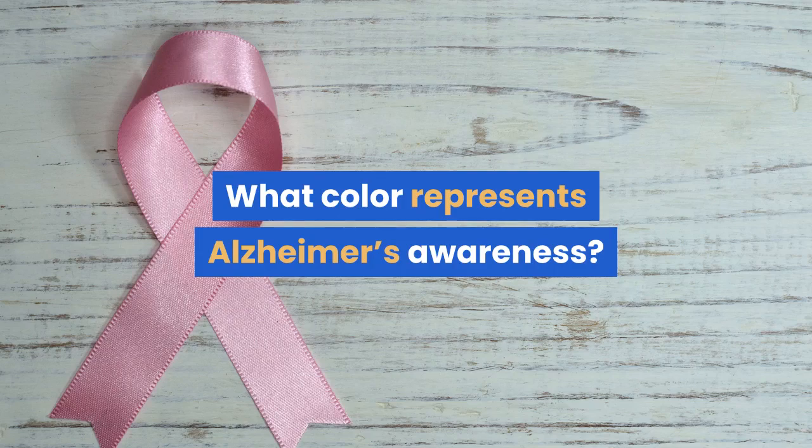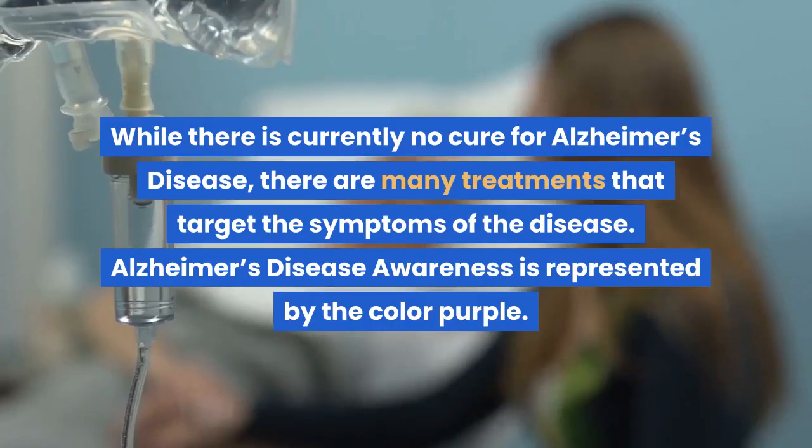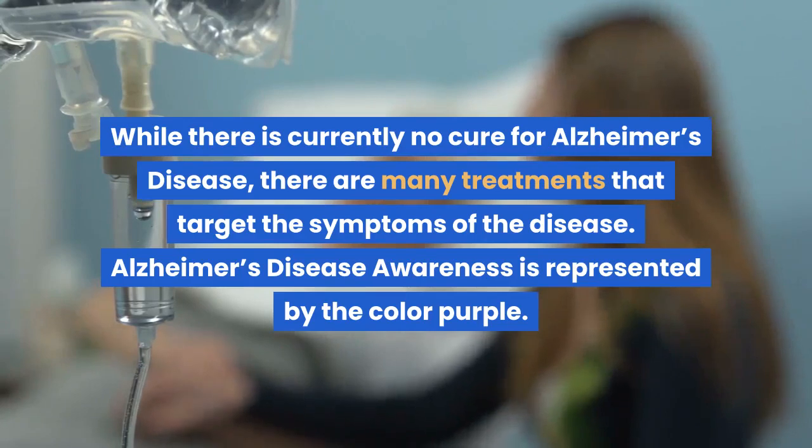What color represents Alzheimer's awareness? While there is currently no cure for Alzheimer's disease, there are many treatments that target the symptoms of the disease. Alzheimer's disease awareness is represented by the color purple.